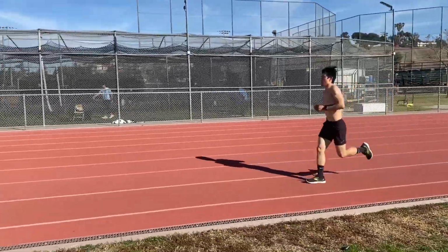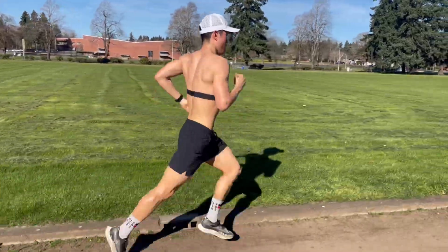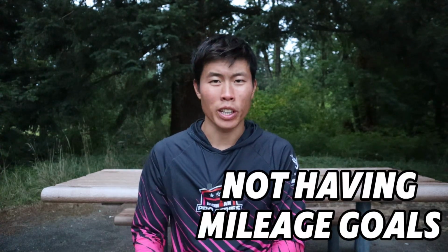Week after week, I put in the miles, refined my technique, and listened to my body. It wasn't about just putting in 60 miles in a week, but having this consistent volume day by day, week by week, month by month, and over time, I was able to adapt my run paces and get faster.